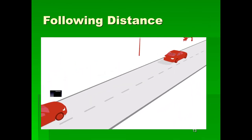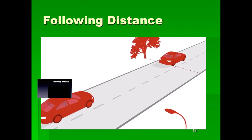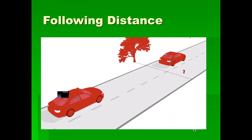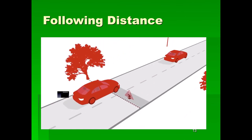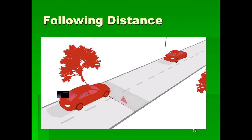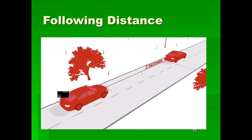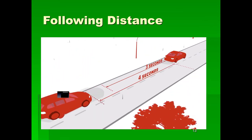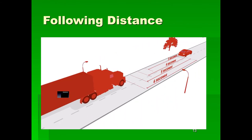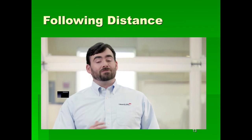To measure, wait for the car ahead of you to pass a set object. Tree, road sign, light pole, any clear marker will do. After it passes, start counting. 1001, 1002, 1003. If you reach that same object before you reach 3, you're too close. Of course, this 3-second baseline is right for a car in normal driving conditions. Driving in bad weather? Add 1 more second. Driving an SUV? Add another second. If you're driving a commercial vehicle, it's got to be at least 6 seconds. So don't forget the 3-second rule. And don't forget to share the safety with your friends and family.